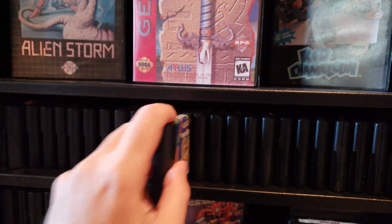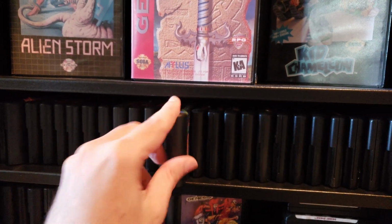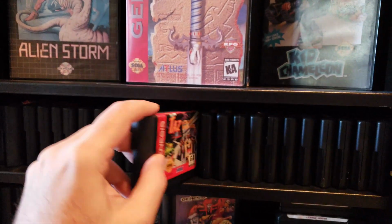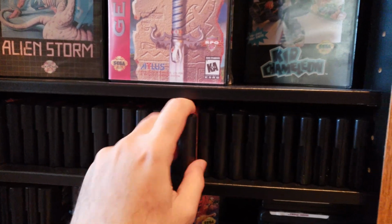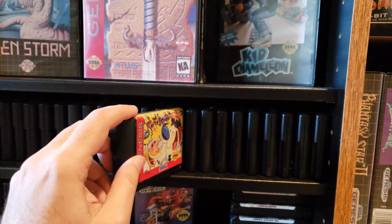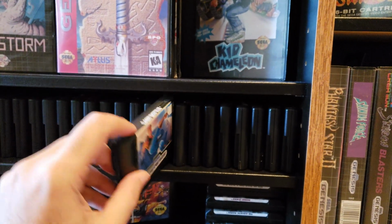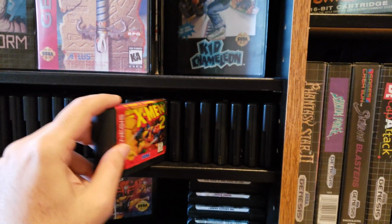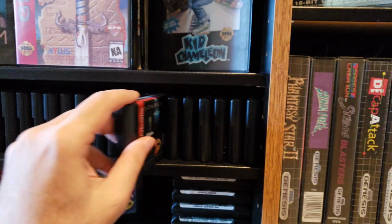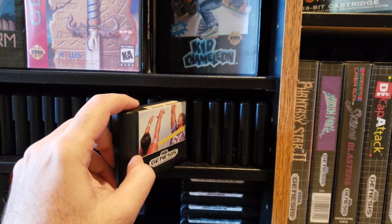T2, another amazing movie. Tiny Toons Buster's Hidden Treasure. I just beat this on Twitch recently. That was a lot of fun. Taz, Escape from Mars. Pac-Man. Ren and Stimpy, Stimpy's Invention. The Last Battle. X-Men 2. Stargate. Lots of great movie tie-ins on the Genesis.